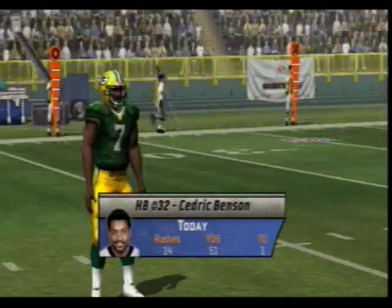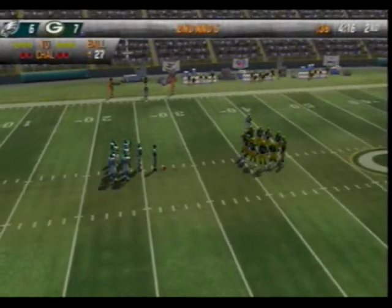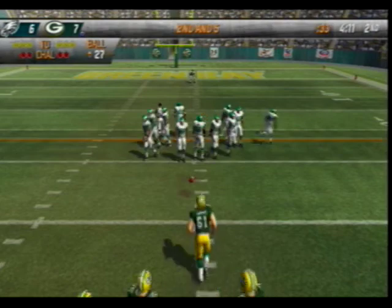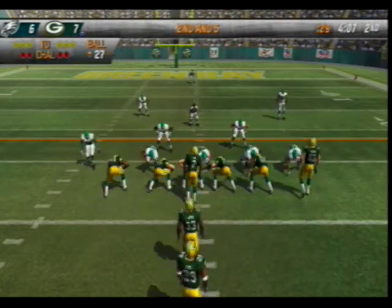When you have a good balance of run and pass on offense, the defense doesn't have a chance to focus in on either one of them. They need to be prepared to cover both options. And he picks up about four. And this is the ninth play of this drive. 27-yard line.